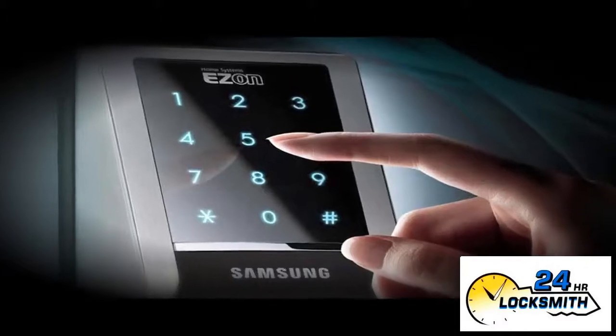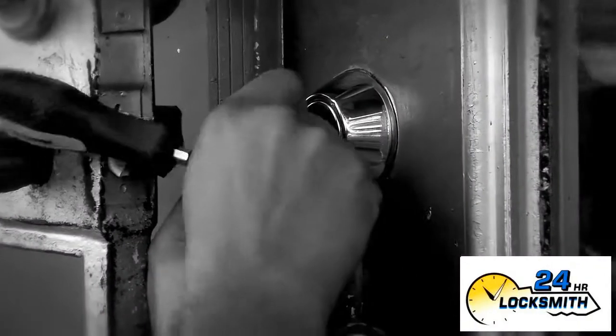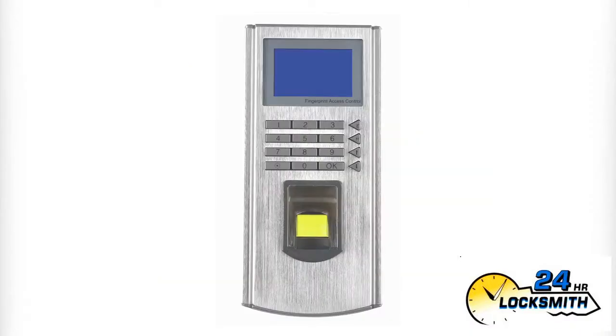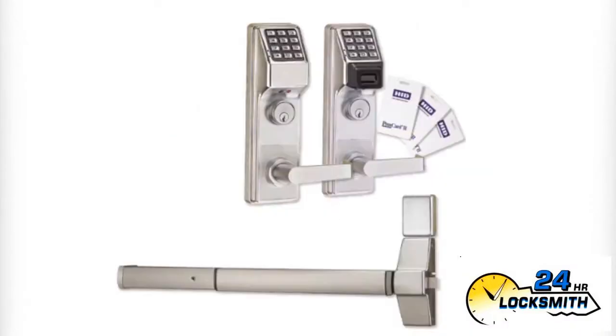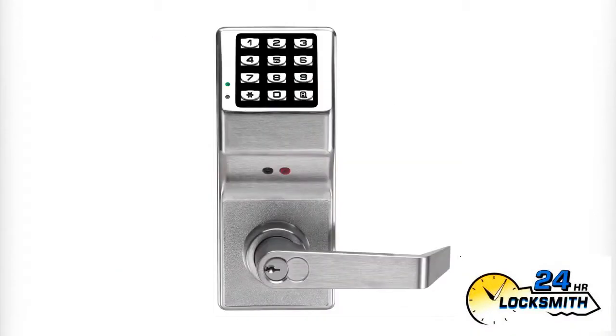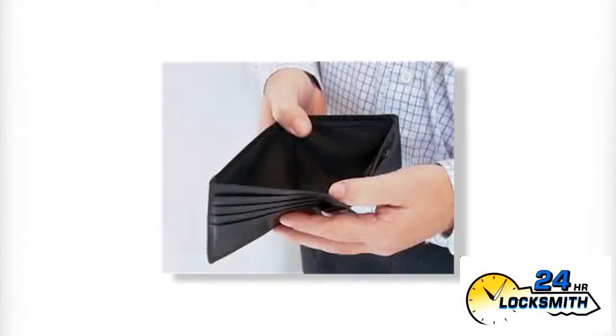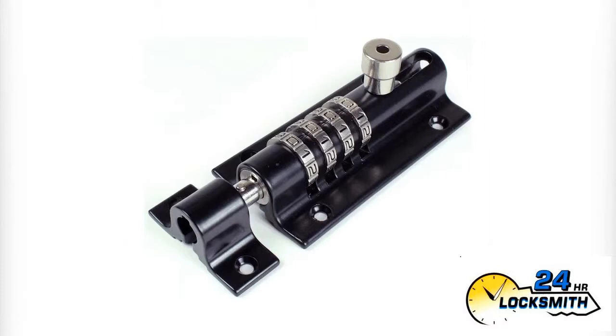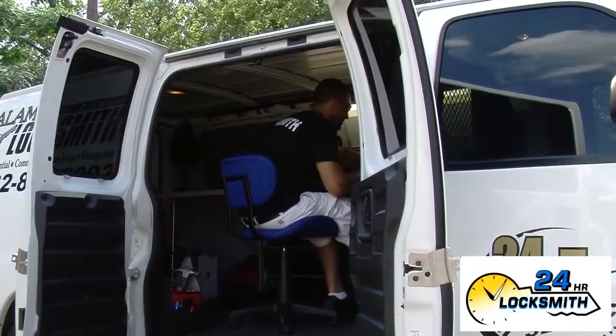Higher-end locks designed with patented, more complicated locks and tumblers are less vulnerable to bumping. Rotating disc, combination, or electronic locks are also less vulnerable. If these solutions are out of your budget, buy a slide bolt lock or chain. These can be picked up at your local hardware store and are easily installed.